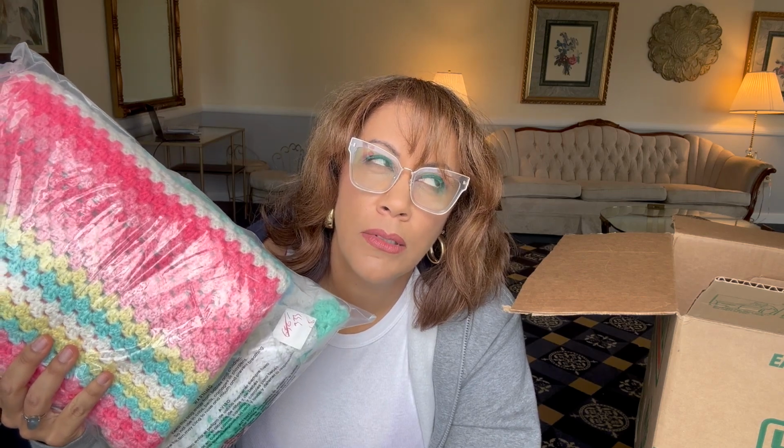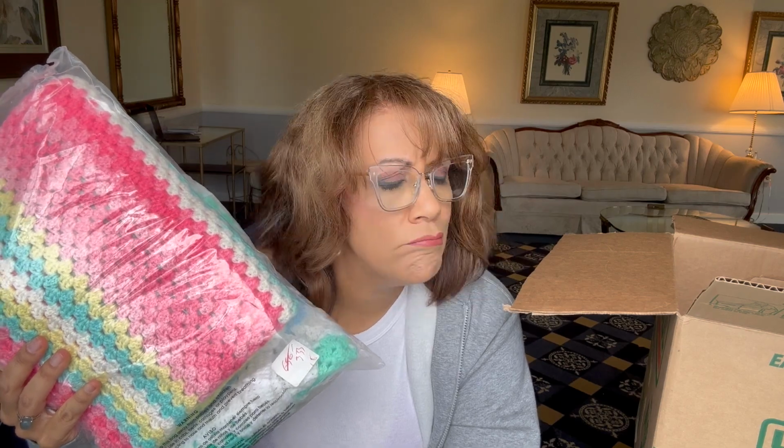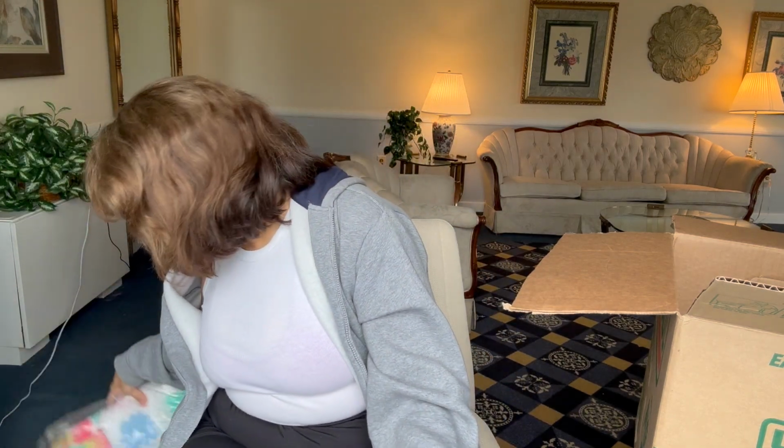Look how cute. Oh, and these are in great condition too. They look like they're definitely not old. They need to be washed. We're gonna wash them and we're gonna make another blanket jacket. We're gonna make a, what is it called? A granny square quilt jacket. No. A crochet blanket jacket. Yeah, that's what we're gonna make. Isn't that cute? Oh, I love it. I can't wait to wash those and get those going.